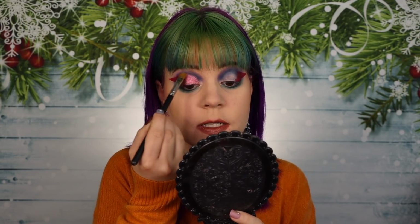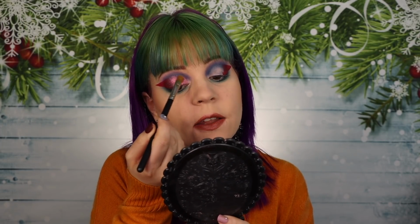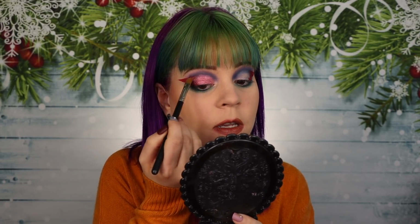Also just going to gently tap the shimmer into my crease a little bit here so we don't have a harsh line, because that's just not the look that I'm going for. I might take another shade and pop that in my inner corner, but I think this is basically going to be the look.